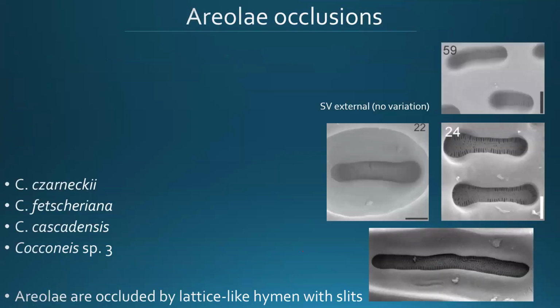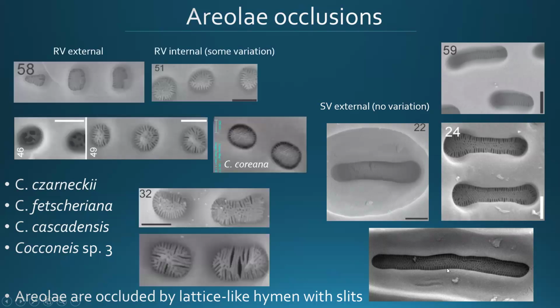Then, of course, when we check the ultrastructural details, we're looking at the areolae. They're covered by very thin hymens, which are lattice-like, and they have these very tiny slits. Here to the right, I'm presenting the areolae openings on the sternum valve. As you could see, at least to me, I don't see any variation of the occlusions of these areolae, and because of that, I think that they are not taxonomically important.